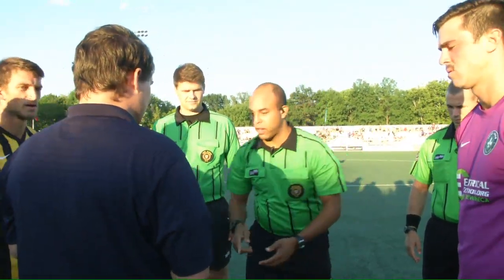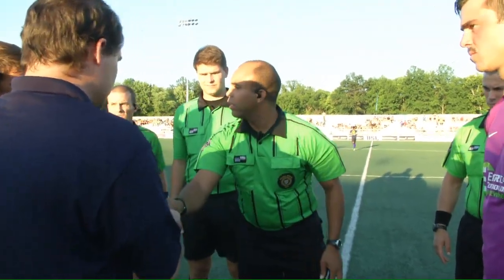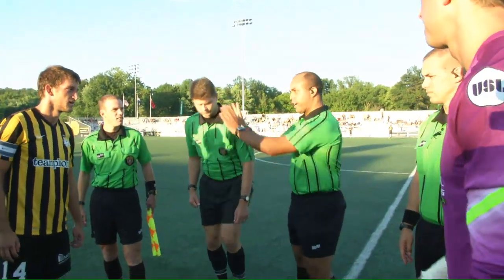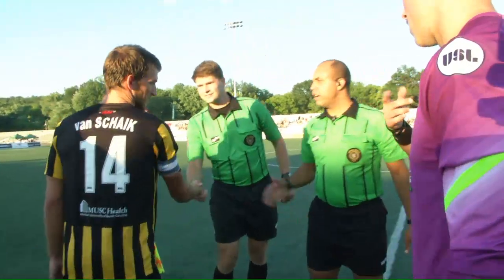We talk about the Charleston Battery. They're in pretty good shape, in real good shape, very solid for postseason. What is it that they do well? Well, the main thing that they do well is keep the ball. They're very gifted, they're deceptive, they're very creative.